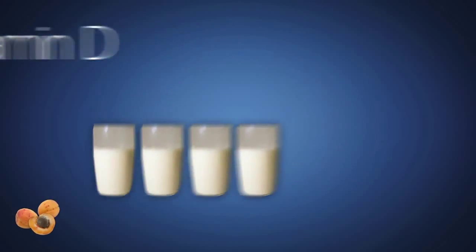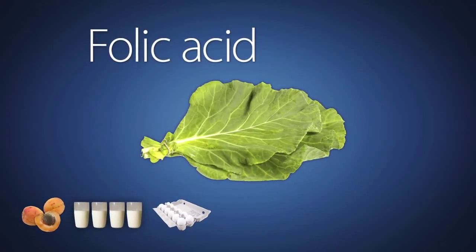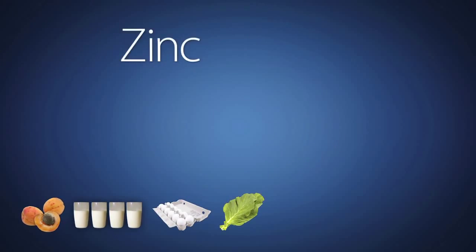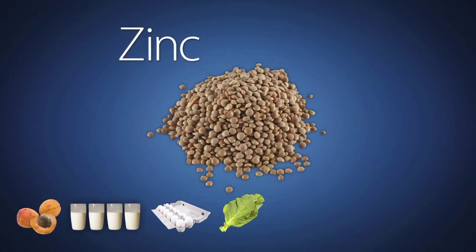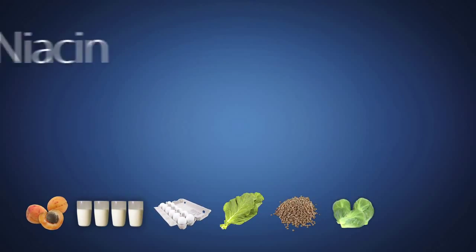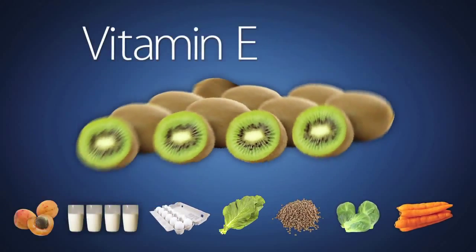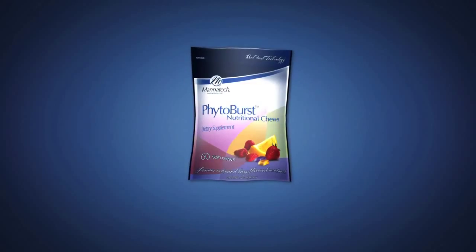of milk, the B12 equal to 12 eggs, folic acid equal to 1/2 cup of collard greens, zinc equal to 1/2 cup of lentils, vitamin B6 equal to 1 cup of Brussels sprouts, niacin equivalent to 5 carrots, and the vitamin E equal to 10 plus kiwis. That's just some of the nutritional goodness these chews deliver.